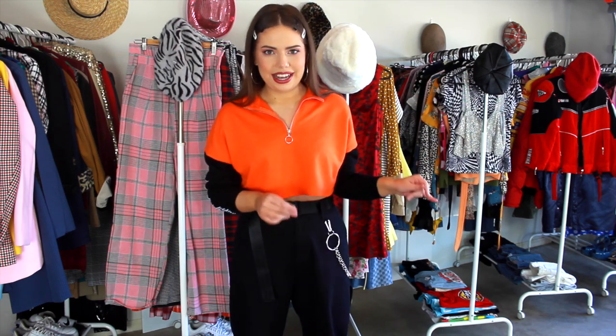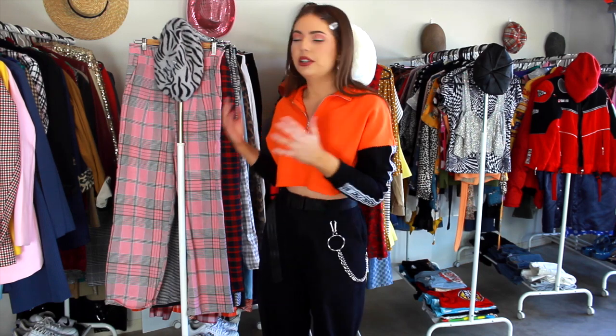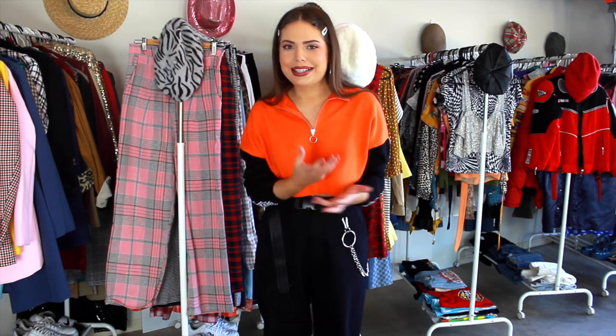Side note, please do bear with me. I've got the garage door up to try and let in a little bit more light, but it's super windy outside, so hopefully the sound quality isn't too shocking. But I really wanted to share with you guys realistically how I store a majority of my clothing, and this is it. The garage is the best space for me, and these racks from IKEA are really handy.